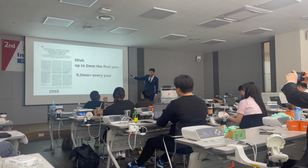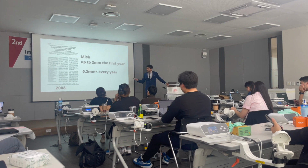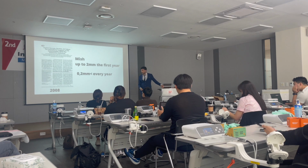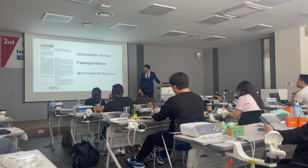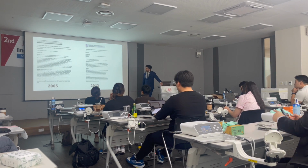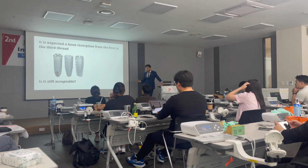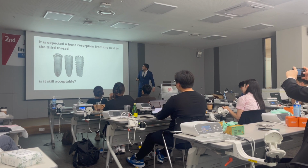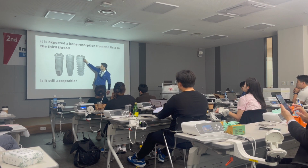This was a congress in Pisa, our city in Italy. There were a lot of professors from all around the world, and still, around 15 years ago, it was normal to have 2 millimeters of bone resorption. So again, 1 millimeter every 5 years, 2 millimeters the first year. Another systematic review, so it's normal to have bone resorption around implants. And other studies. So from the beginning of implantology to around 10 years ago, it was expected to have bone resorption around our implants to the first thread of the implant, so 1 millimeter, 2 millimeters.